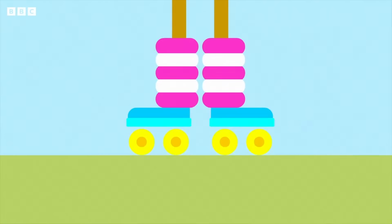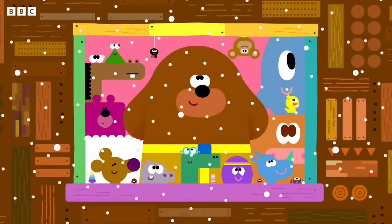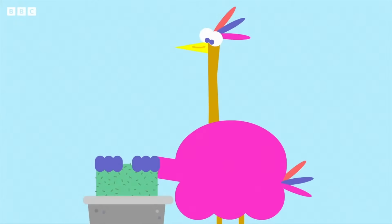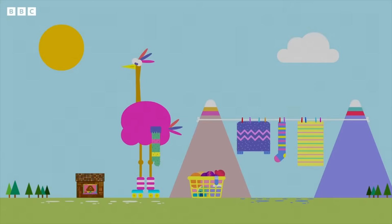Woof! It's... Henny! Still not clean! Washing powder! Snow! Scrub! Rain! Dry! Wind! Oh, hello! What are you doing inside? It's a lovely day!